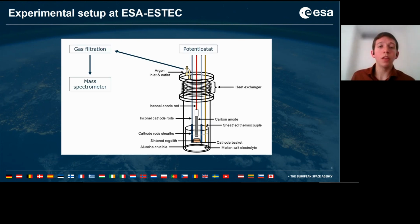In the next slide, you can see a sketch of our experimental setup, as David has shown as well before. In our experiments, we have a tubular reactor, which has a cooling circle at the top, and at the bottom there is the aluminum crucible with the molten salt electrolyte, a sintered regolith pellet in a stainless steel cathode basket with Inconel rods, and, in our case, a carbon anode used as an electrode. We use inert argon gas to purge out the gases evolving through the electrolysis, and we analyze these gases with mass spectrometry.